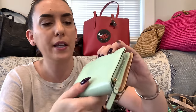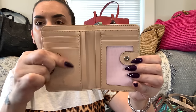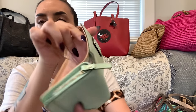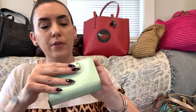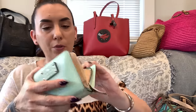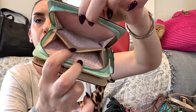You have a little pocket on the back, and the interior was in really great condition as well. So you open up the snap here and you have all your card slots. This is all leather. It's in very good condition. You have your cash slot up top, which is great. Just a teeny little bit of dirtiness back there. And then you have the zipper compartment, which zips around really well. And then you just had a little bit of coin residue in there, but not a big deal overall.